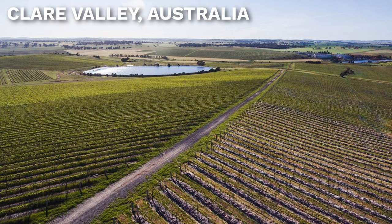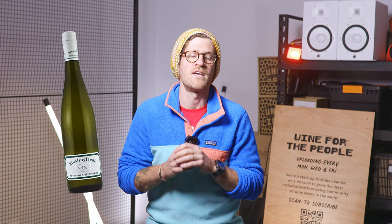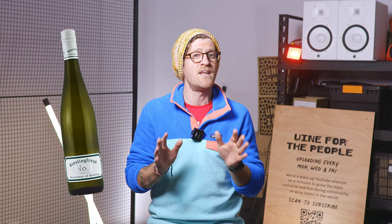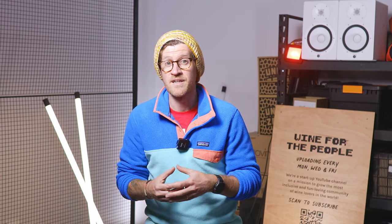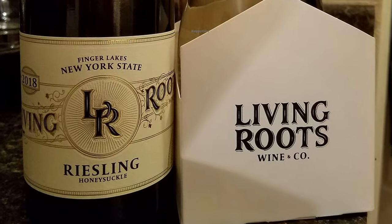If you're keen to get cracking on a Riesling-fueled adventure and after something that'll pique your interest, I'd suggest you look towards Clare Valley in South Australia, particularly the Rieslings from Jeff Ross, aka the Rieslingfreak. His number two Polish Hill River Riesling is utterly stunning and puts to bed any doubts that you might have about New World wine. In a similar vein, you could go more cold climate and you'll be rewarded. Either New Zealand or, I actually like, New York's Finger Lakes regions. They're utterly phenomenal Rieslings. Hermann J. Wiemer and Living Roots Wine Co. are two that I highly recommend.